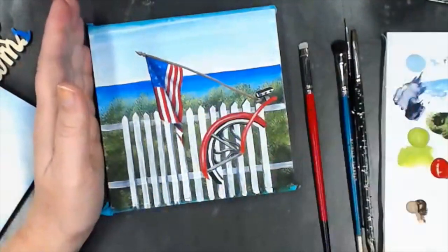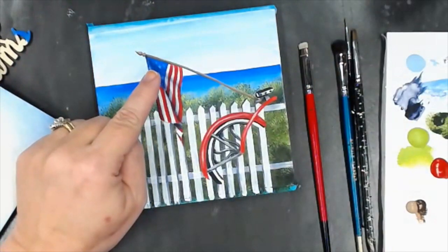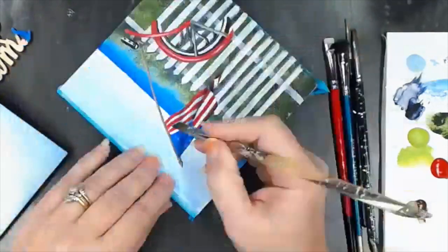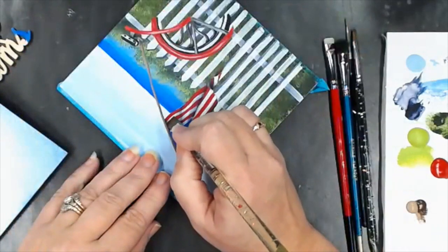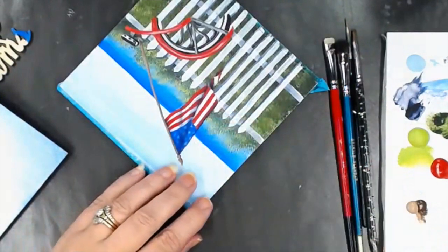Also thinking, before I go on to the next step, we didn't do any shading against that pole. So let's go put a narrow shade against this pole. There we go. And let's dry that.